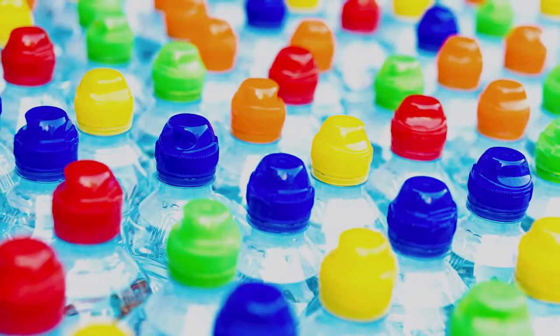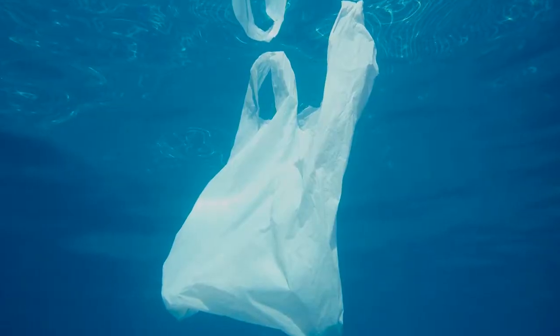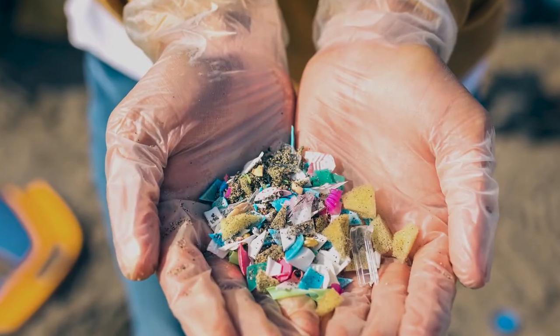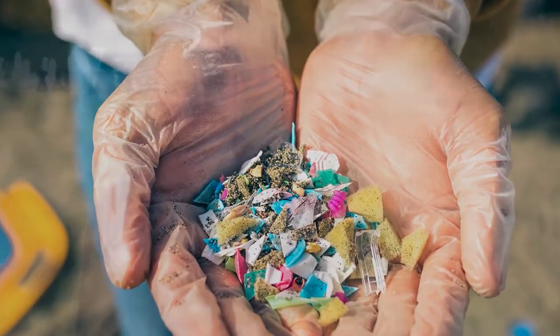So that can be water bottles, it could be plastic shopping bags, it could be laundry baskets, anything made of plastic. One thing that we are studying a lot and a lot of people are concerned about are the microplastics. Those are tiny pieces of plastic less than 5 millimeters in size. And that's what we're working on with teachers, looking at those different types of plastic pollution and how it impacts our Great Lakes.